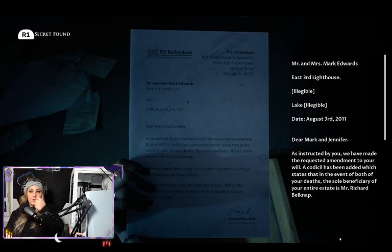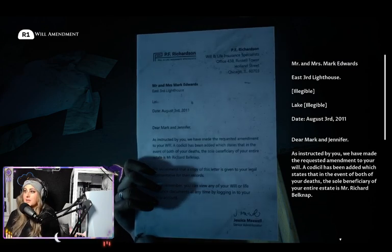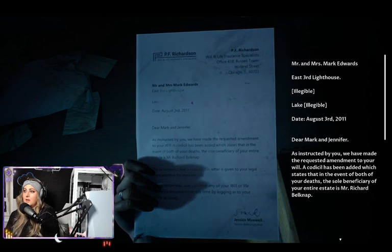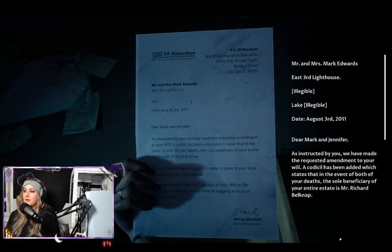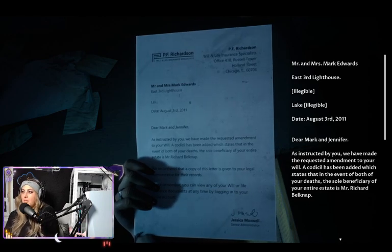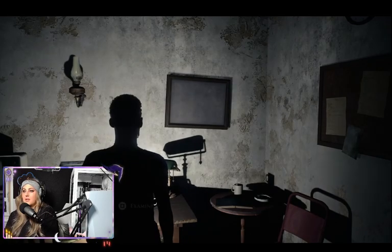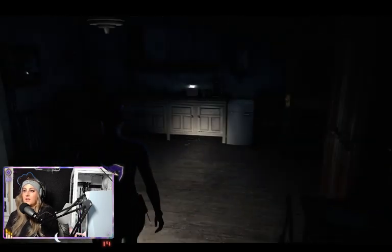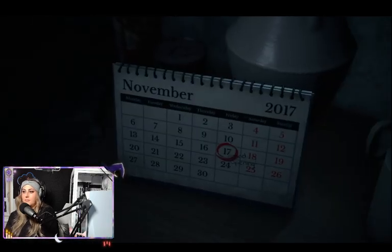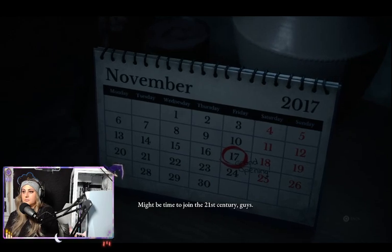P.F. Richardson, will and life insurance specialist. Mr. and Mrs. Edwards, East 3rd Lighthouse, illegible, lake illegible, date August 3rd, 2011. Dear Mark and Jennifer. Oh. Excuse me, I was reading that. Okay, well. Might be time to join the 21st century, guys.